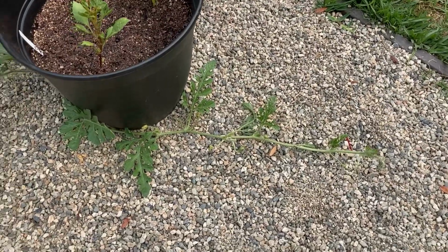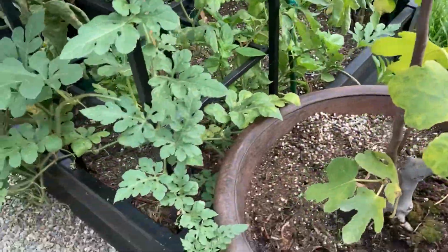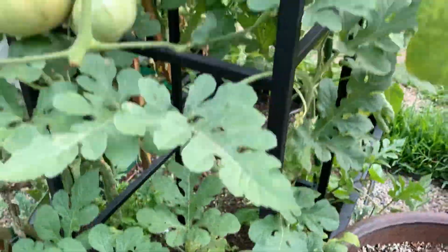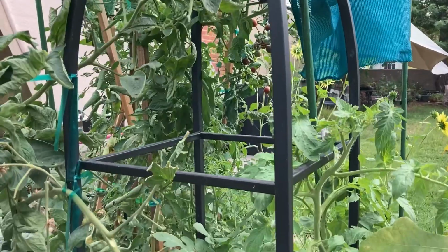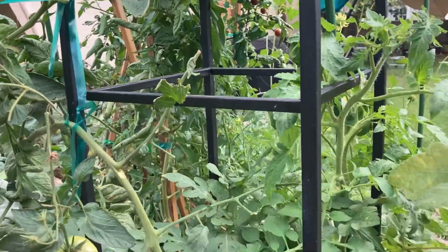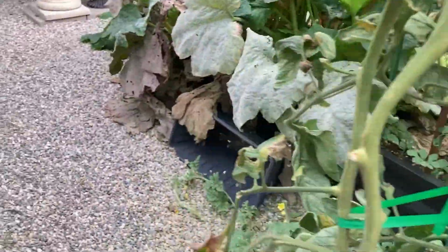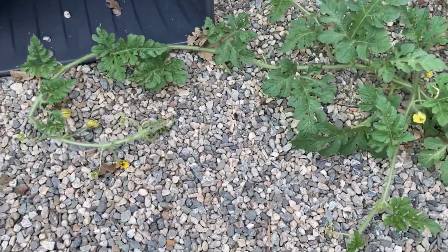Something else I've noticed is that the watermelon is just refusing to be contained. I was going to try to grow it up this DIY trellis. It's not really a trellis. This is actually a shelf unit. It had glass shelves and I painted it and turned it into a trellis. But you can see over here more watermelon vine just deciding it's gonna go everywhere.